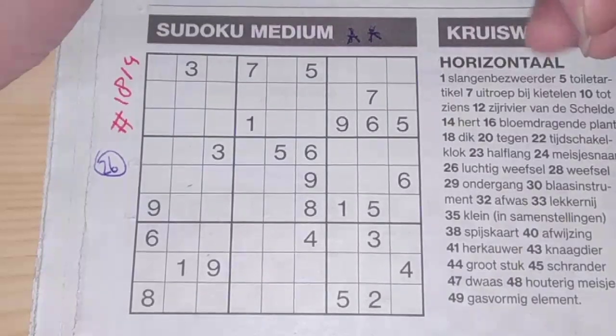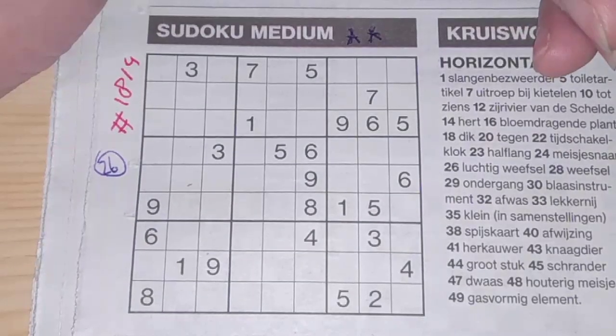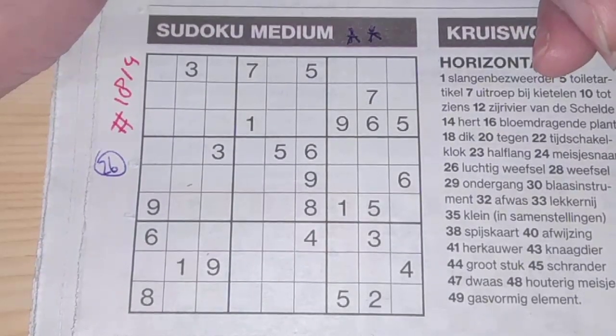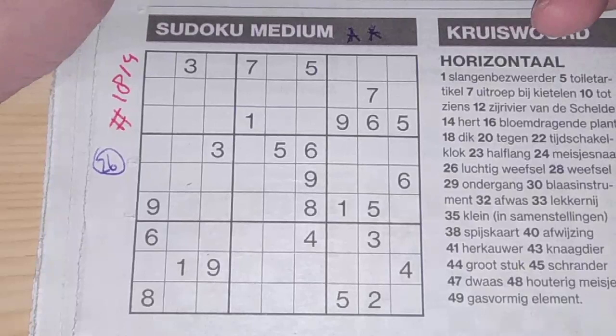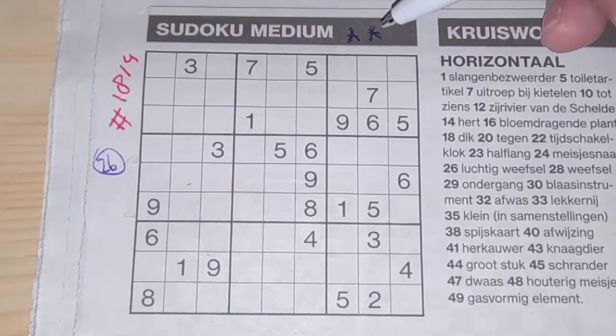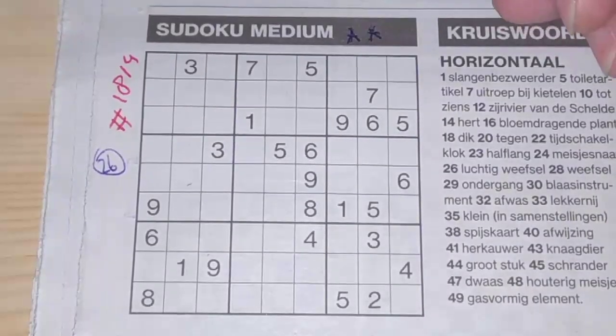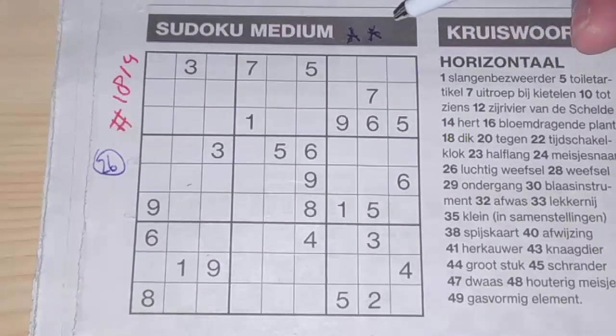It's a kind of indication of the difficulty level, but you cannot say a 4 star Sudoku with 24 is more difficult than a 2 star Sudoku with 26. It depends. Sometimes you have a lot of pairs, and sometimes a 2 star Sudoku is more difficult than a 4 star Sudoku. So you cannot tell, but it's a kind of indication of the difficulty level. So, alright, let's get started.